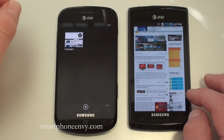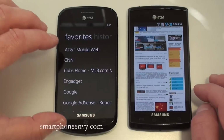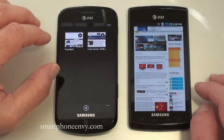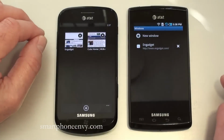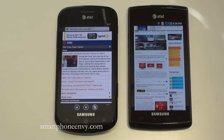Very smooth. Now both of them offer windows. You can add a window. Nothing to it. No bookmark. And now we've got another window. And on the Captivate, same thing. You can add windows as well. So they both handle that. All right, there's a look at the browsers.